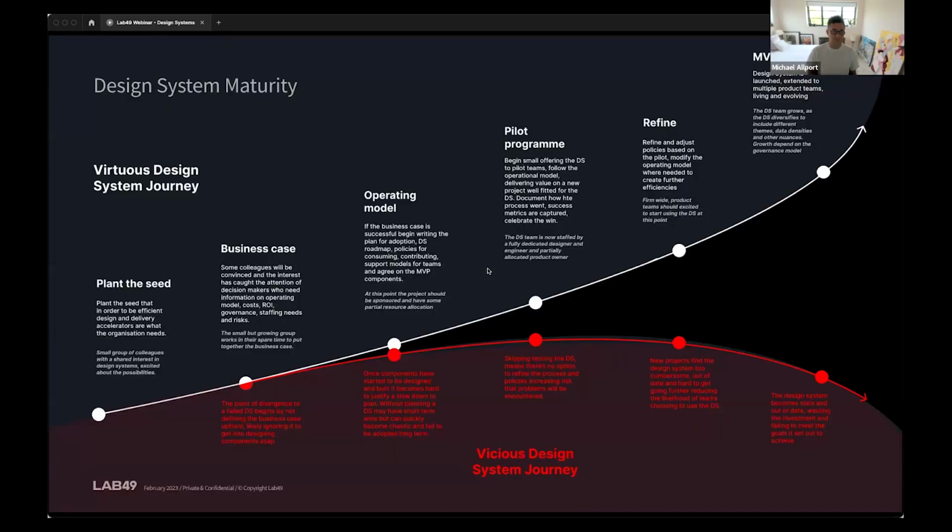And really, how to do it the right way, right? So we've put this together as our design system maturity journey. And we have these kind of two parts of it, the virtuous design system journey, which is what we believe to be the right way to build design systems. And then we have the bottom part in the red, which is the vicious design system journey. So it all starts off with planting the seeds. And I think that grassroots movement is a good starting point.